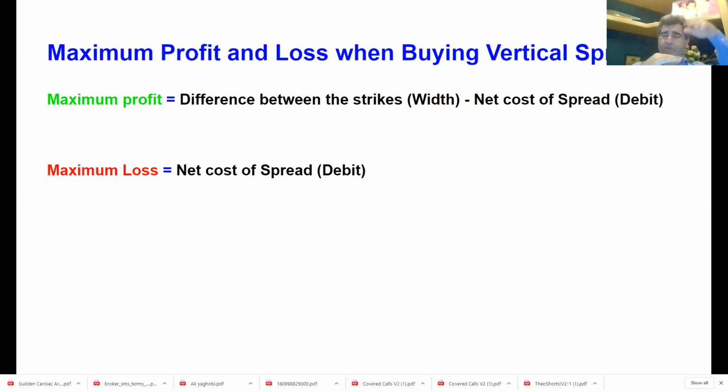So if the stock goes way above that 102, to 110, the limitation with spreads is that your upside potential is limited. In this case, whatever the width is, that's the maximum growth you will have. If you did not have this spread, you would just buy a call option. Infinity is your maximum profit, because the stock can go, imagine you bought Amazon at 100, you went to 3,500, that's how much potential you have.